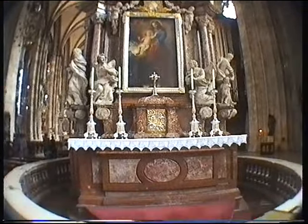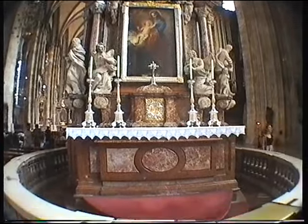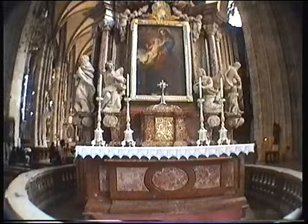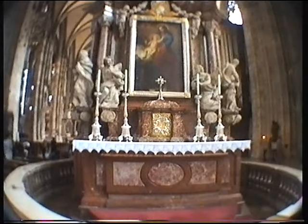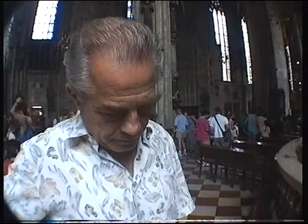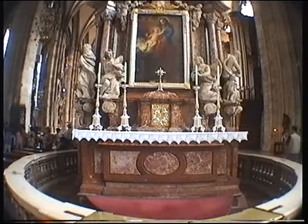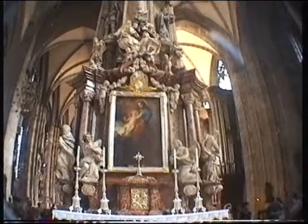What's this one? You don't have this in a church? Well, we don't have churches like this, really. In our church the priests are standing and praying here. They make their ritual and fulfill the ritual. Religious ritual. Oh, okay. Yes. This place is named Altar.